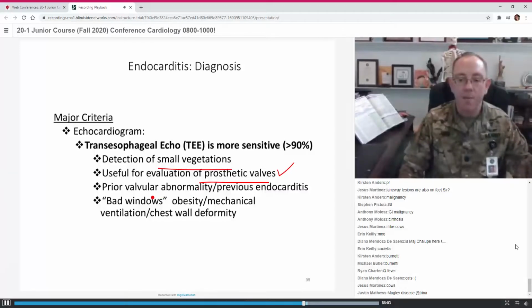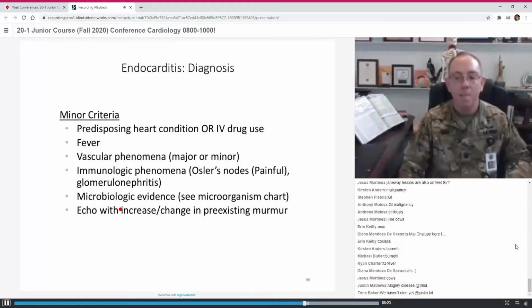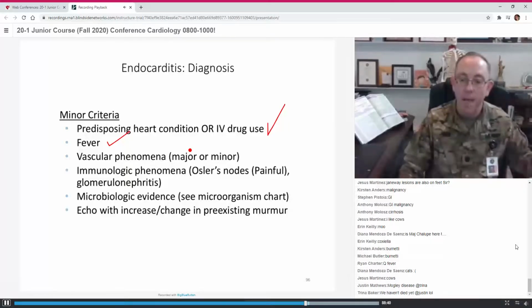If you've had previous abnormalities and previous endocarditis, you might need it. Or if you're an obese patient, where you've got this huge patient, you can't see well with the transthoracic, which can affect it. So then it requires us to go get the transesophageal echo. So these are the indicators for when we would do a TEE, okay? Now, the minor criteria are really associated with those IV drug user predisposition, low-grade fever, right? It can be high-grade, but it's 100.4 or greater. Vascular phenomena could be associated with emboli going to the brain or into lungs. And then all of the immunological criteria.